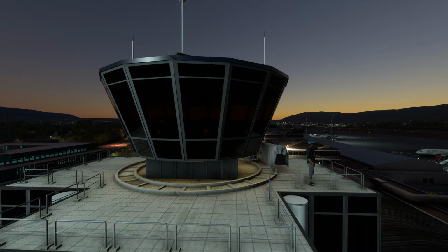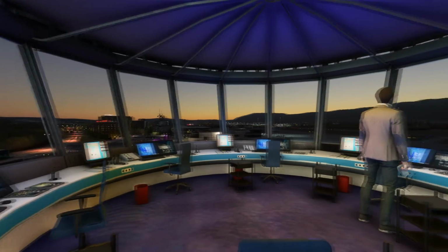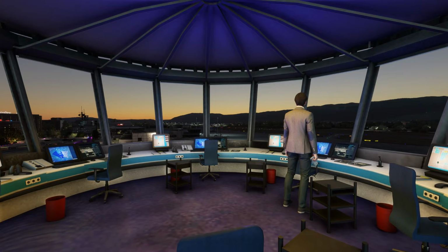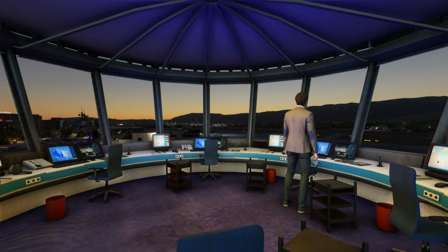And we've got a chap there taking a photo. There is development inside the tower. Let's see if we can get inside. Yes, we can. And there you can see they've got the lone controller plus all the bits and pieces that you need.